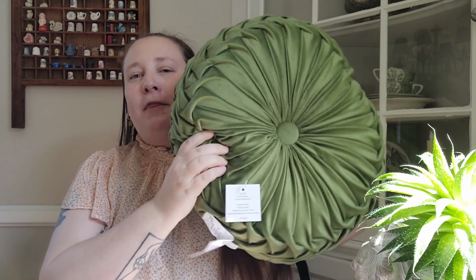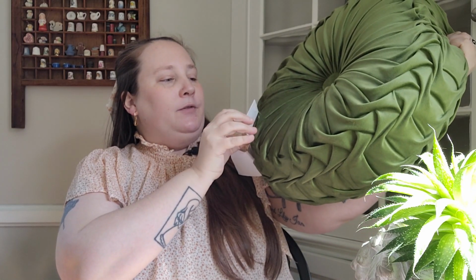And then I also picked up some vintage style pillows. I thought these would look really nice on my leather chairs. So I got two of these. Regular price for these were $22.99, and I got these half off. And then I also got some florals.